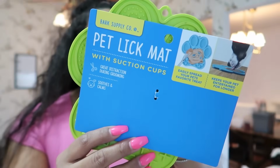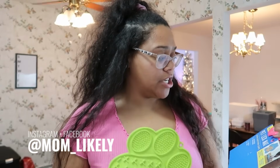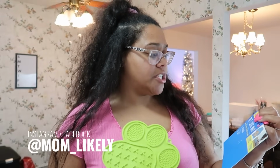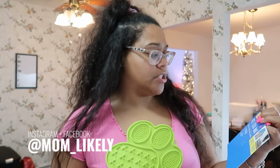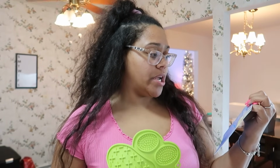I wanted to share another thing with you guys. When me and Jordan were shopping the other day, we found these pet lick mats at Walmart right here. I ripped this one because I ripped it out of the package like a savage. But this is how it comes, and it's a lick mat with suction cups. So it's supposed to soothe and calm the dog, and it's also good for distractions while grooming or nail clipping. Easily spread your pet's favorite treat, and it keeps them entertained for longer.